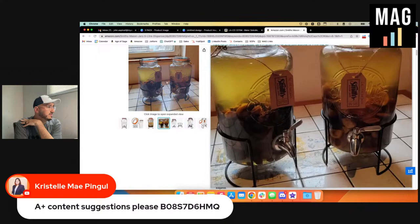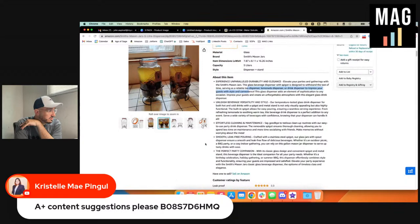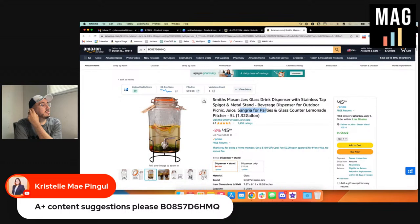Is this oil? Is it olive oil? I think it's used for olive oil too. So lemonade, tea dispenser, but you're showcasing what looks like garlic infused olive oil, which is okay if you're talking about it, but you're not, which makes it look like some different kind of drink. So you talk about olive oils, infused olive oils, drinks. Don't talk about just sangria, because you're going to make it sound very alcoholic and you want to make it more universal. So talk about lemonade, juice, parties, pictures, that kind of stuff.